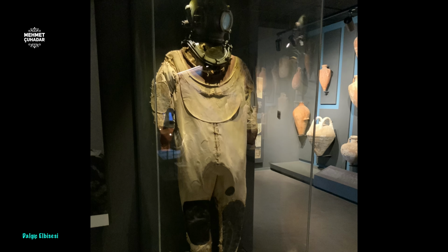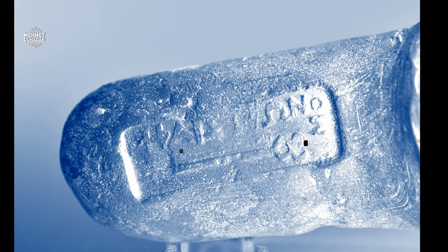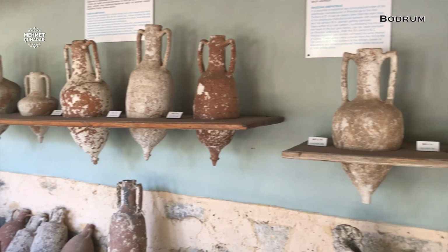Seals and stamps on amphorae also give information about the material, the manufacturer, and the trader. This information is sometimes engraved, painted, or even given with the help of seals.